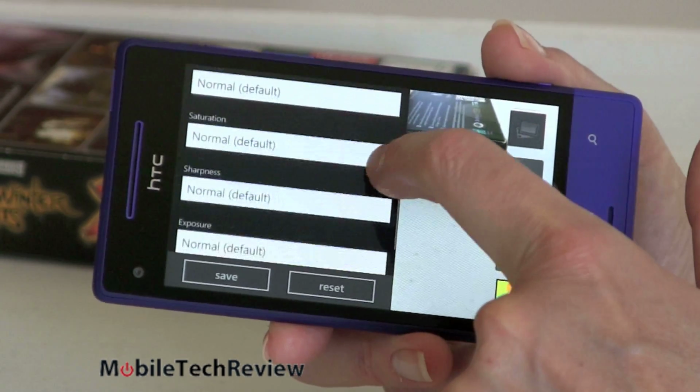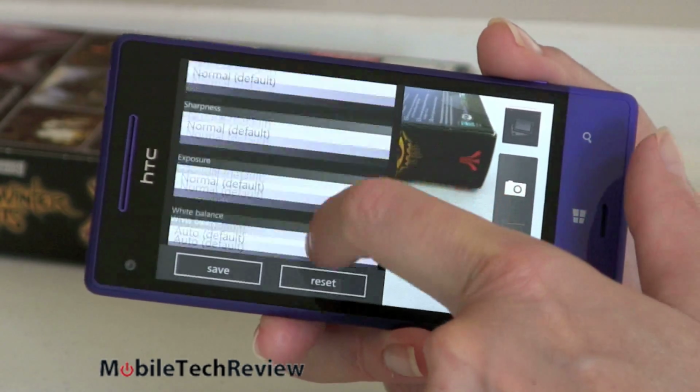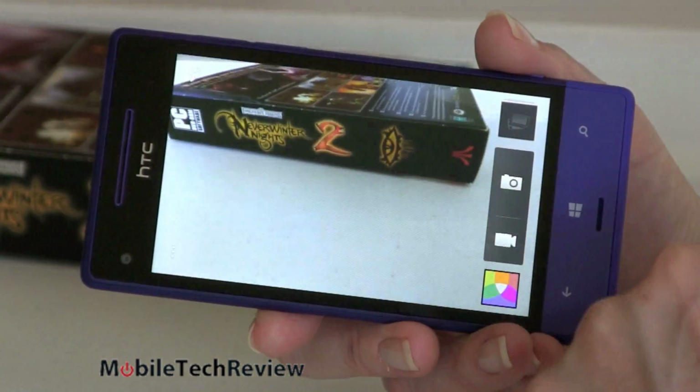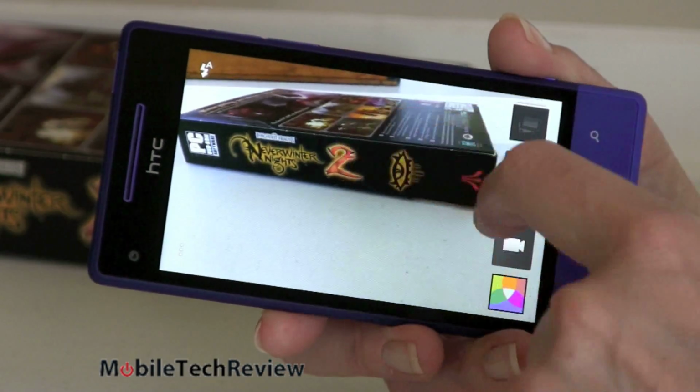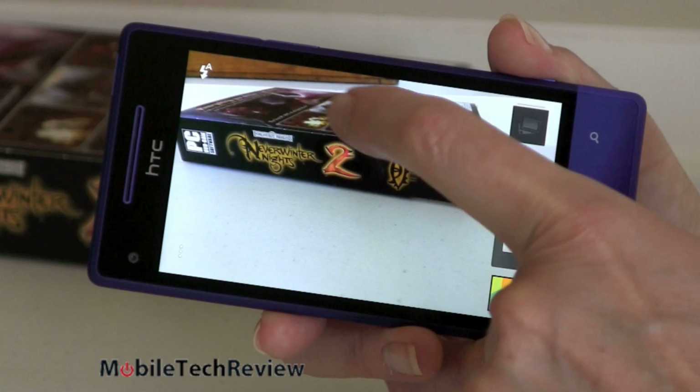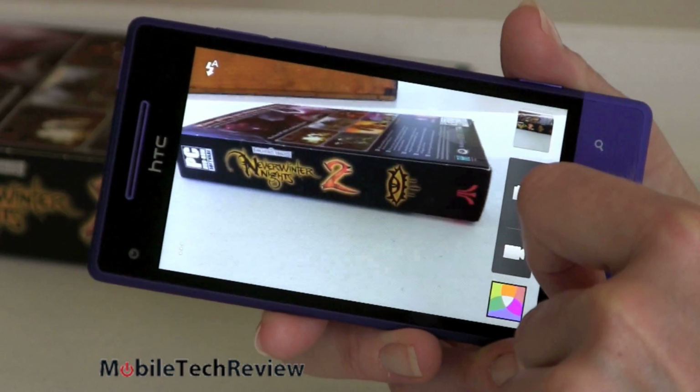And we have things like saturation, color sharpness, white balance. Well, pretty decent set of settings for video where usually you don't see a whole lot of settings. And up here we can control our flash. And we can take a picture just by pressing on the shutter button.